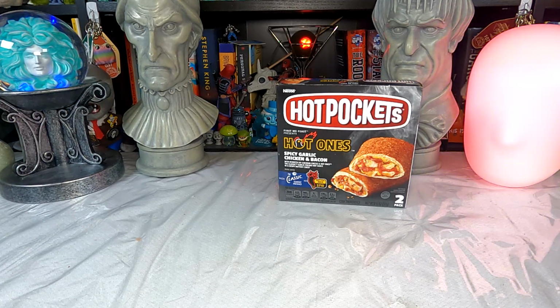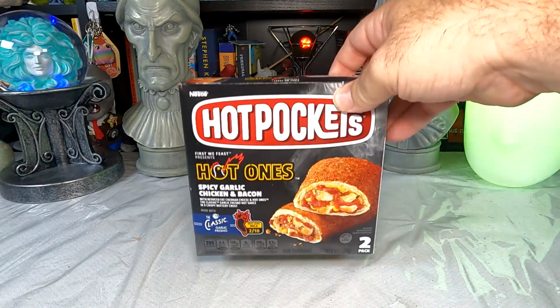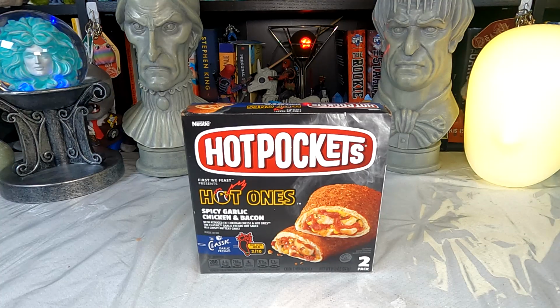With reduced fat cheddar cheese and Hot Ones classic garlic Fresno hot sauce in a crispy, buttery crust. Made with the classic garlic Fresno, a mere 2 out of 10 on their hot scale. So not very hot, Hot Ones by any standard. Not by mine, not by theirs, I am sure. But garlic and chicken and bacon are things that could still be quite good even if there's no real heat there. I didn't see any other Hot Ones Hot Pockets there. But if these are even halfway decent, by Hot Pocket standards, we may have to revisit these Hot Ones again.